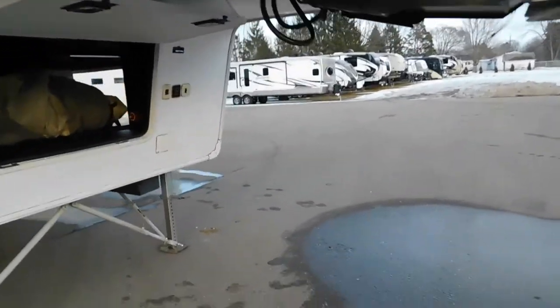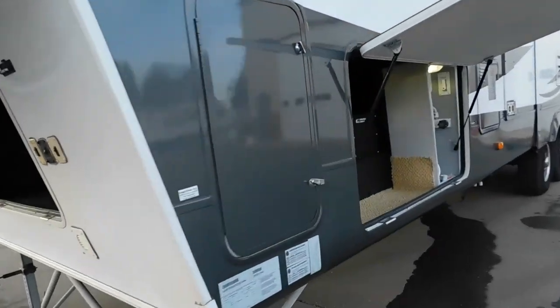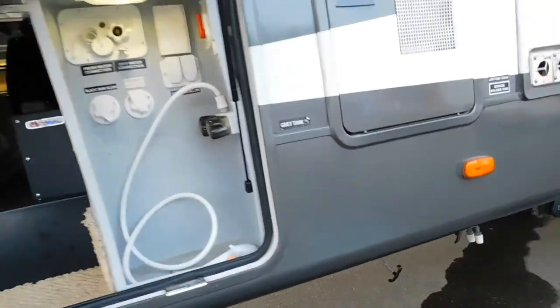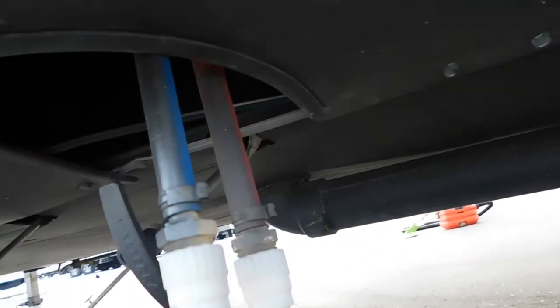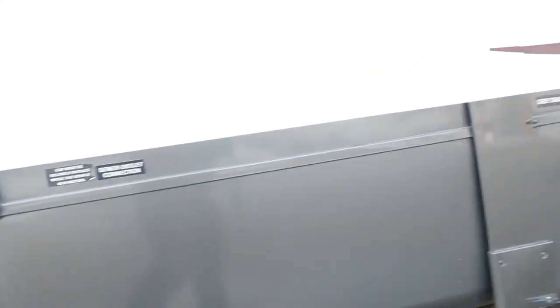Close up everything. Go around back. Unhook your power. Unhook your water. Come around here. Open up these two low point drains right here. Just take them caps off it.